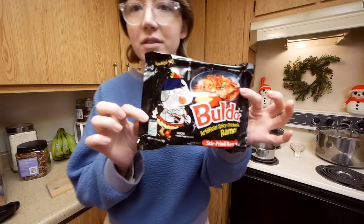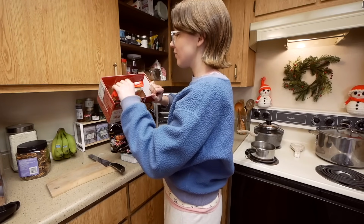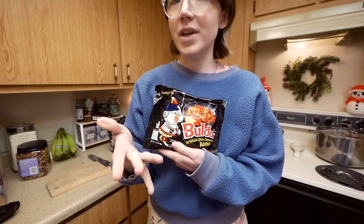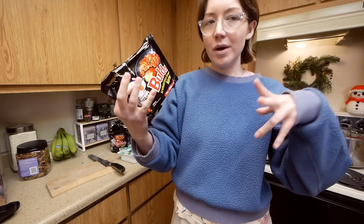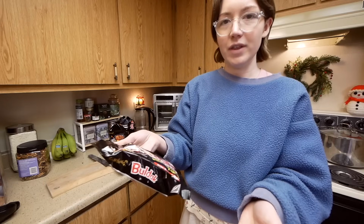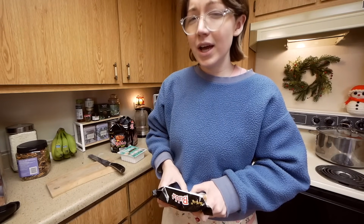I forgot to read. These are supposed to be stir-fried ramen. Is Buldak always stir-fried? Oh, you know what? I didn't know that. I don't usually buy these, okay? That's okay. We're just gonna do what we do because I had it in my mind that I was having a soup ramen, so I'm just gonna have a soup ramen, you know what I mean? I don't really think it matters. I'm not gonna use all the flavor packet anyways, it's probably too spicy for me. And I'm going to break it in half.